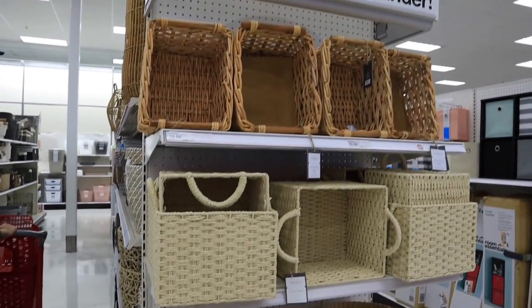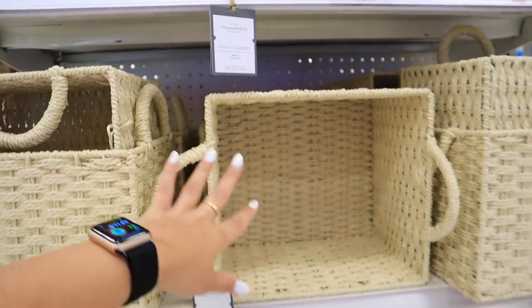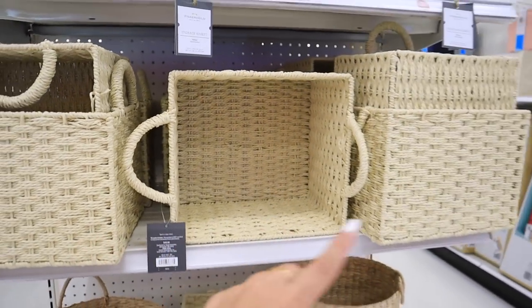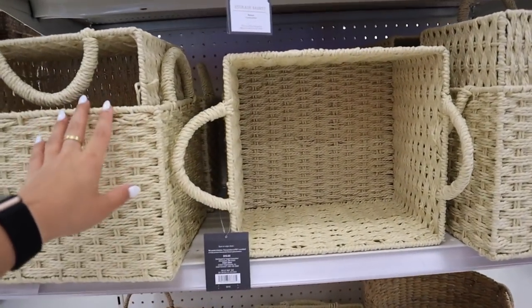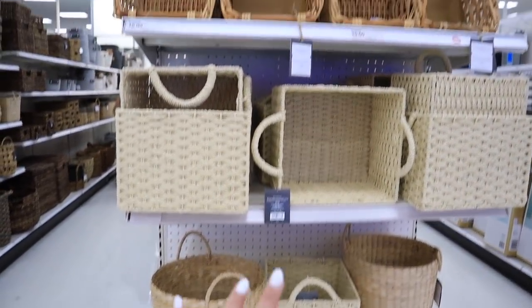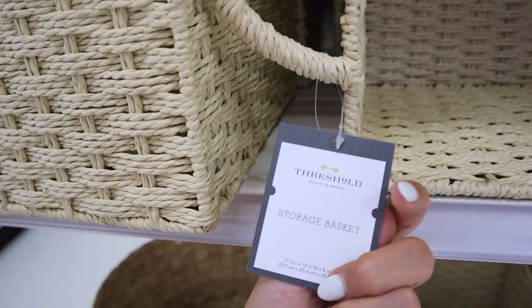Over in the basket section now, they have so many good baskets for linen closet organization and stuff like that. We already got some, as you guys saw. I just wanted to show these for another option. They're a great price too. These are $10 a piece for all the ones that they have right here, and they're just really nice and they feel like really nice quality, and these are Threshold.